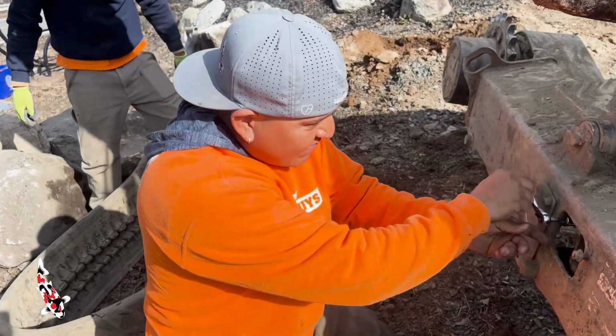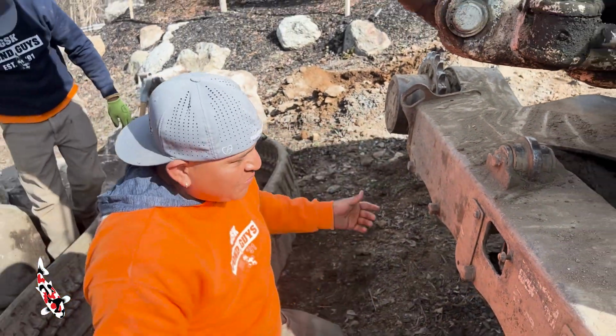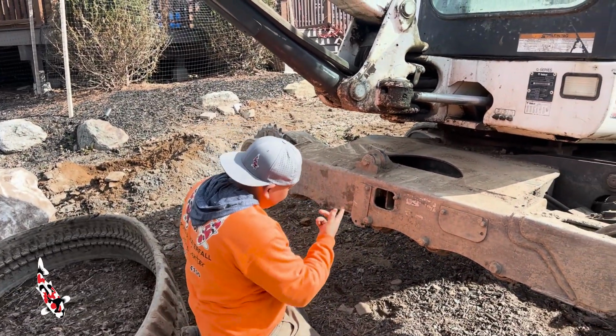This is not always glorious. It's fun building waterfalls and ponds, but they do have challenges at times. Oh man. You have to drain all that grease out and then put the new grease in to put the tracks on. We're gonna need some paper towels because this is gonna sure get messy. We're lucky, not a lot of grease.